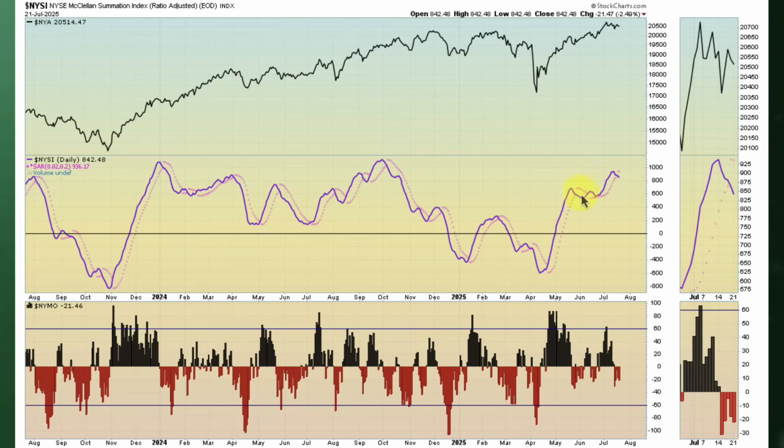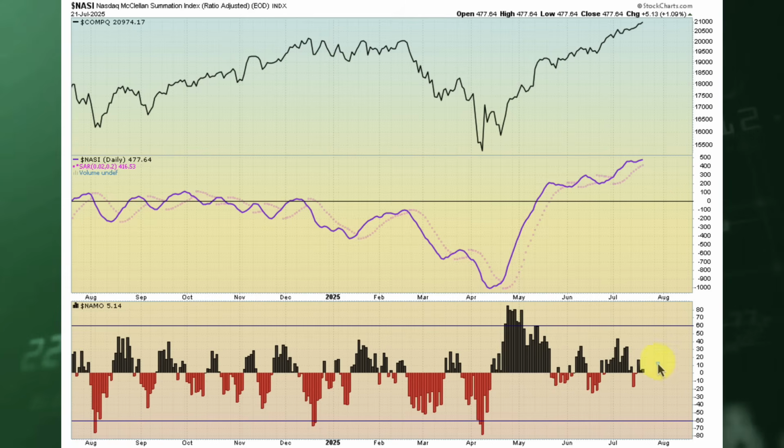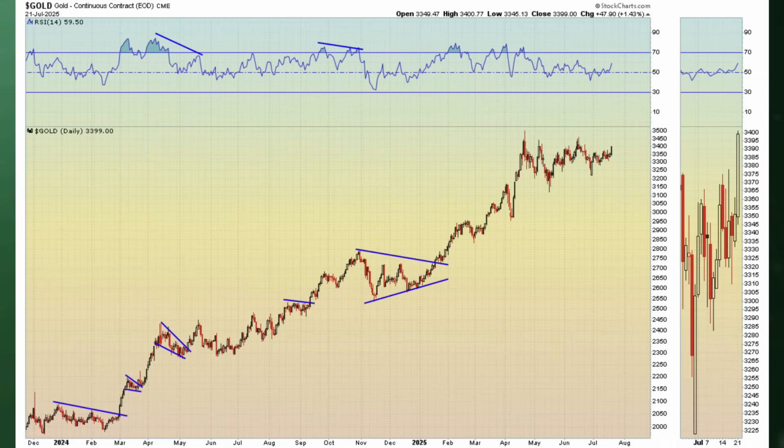If you look at the summation index for the NYSE, we did start to see the parabolic SAR uptick just above it, which can identify a potential change in trend. We've had pretty poor breadth here for the last 5 to 6 trading days where the NYMO is underneath that zero line. The NYMO is also losing its momentum here as the market continues to press higher, but the summation index is still currently in a bullish trend with the parabolic SAR just under it.